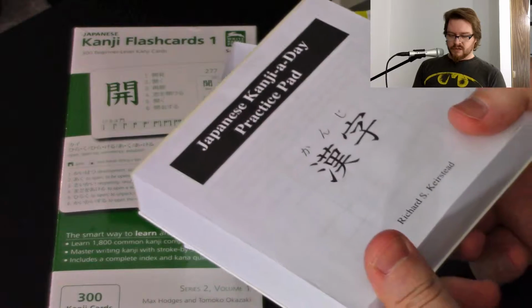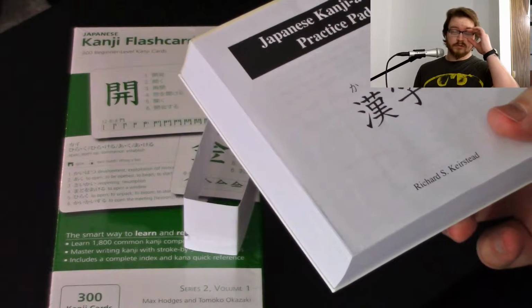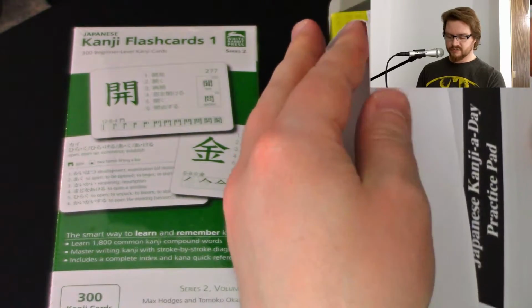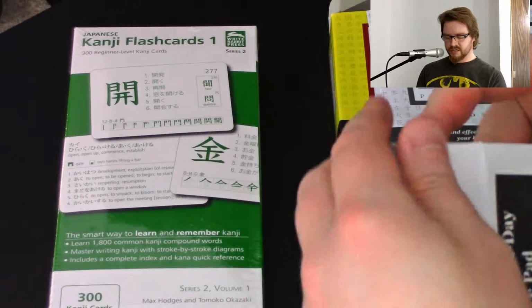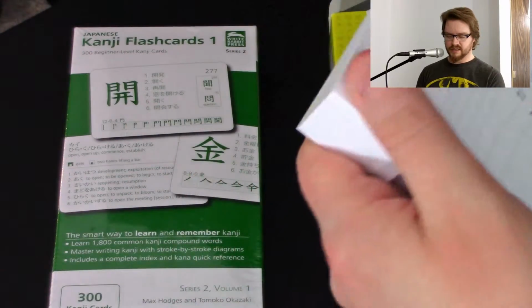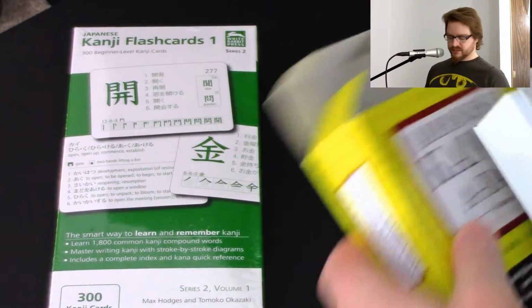If you're wanting something, like maybe while you're at work, or at school, I don't know, the actual applications of it can vary. But I just figured it was a great way to revise kanji. When you don't necessarily have a ton of time, you can glance at it, and if you have a little more time, you can also practice writing with it. So anyway, that's that.